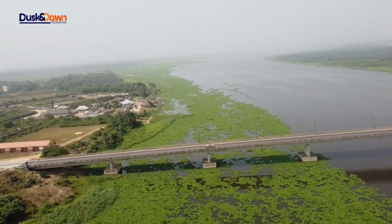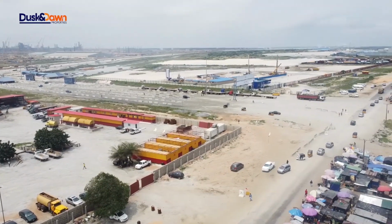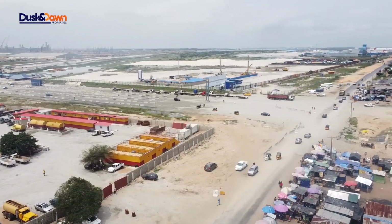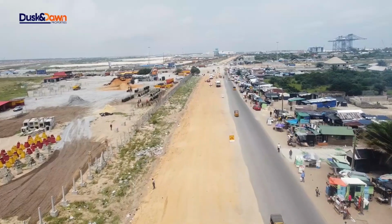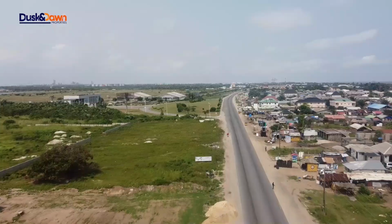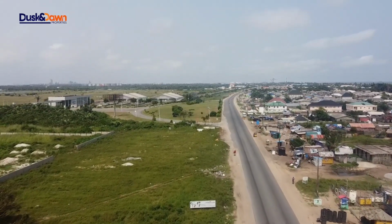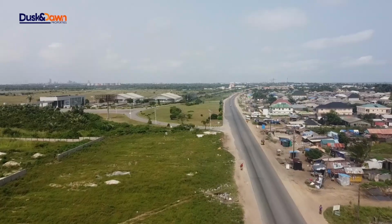Now, let me tell you a story. 4 or 5 years ago, when the Dangote refinery was still at the initial stage, yes, the preliminary stage, land around that particular axis was selling for less than 2 million naira. I am a witness. I sold to my clients then. But now let me tell you that a plot of land around that place, a genuine land at that, is selling for as high as 25 to 30 million naira. Now, this is just between the space of 3 to 4 years.